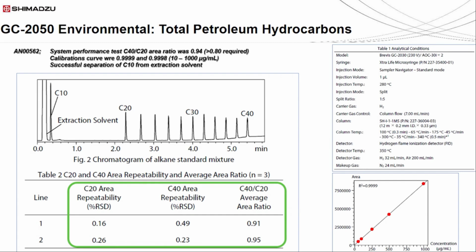And for repeatability and precision, here we see both light and heavier hydrocarbons, C20 and C40 RSDs are both less than 0.5%. The takeaway here again is the dual injector, dual column, space-saving design of the GC-2050 utilizes standard consumables and a high-speed temperature ramp, increases productivity of the lab space while exceeding performance requirements with greater operational efficiency and cost savings.